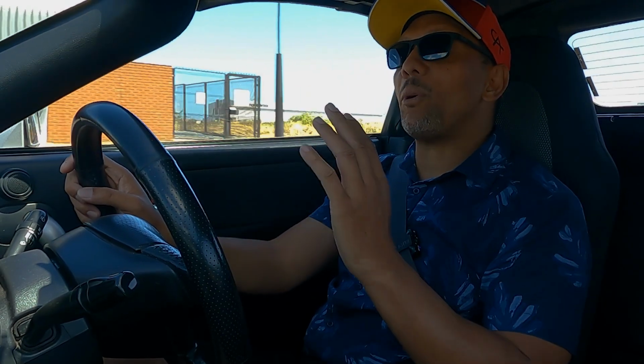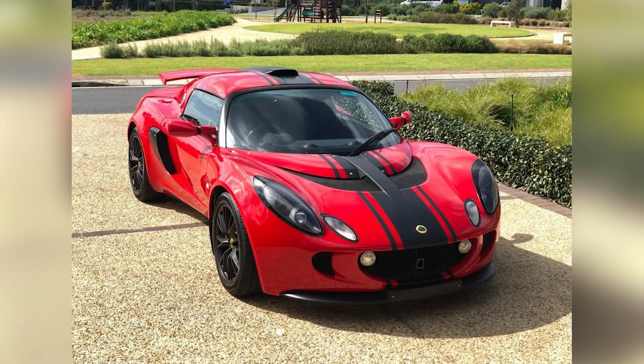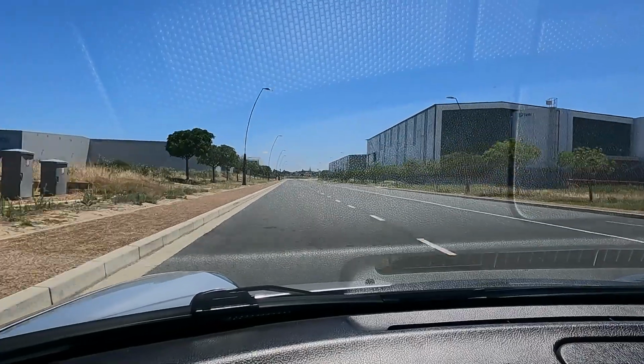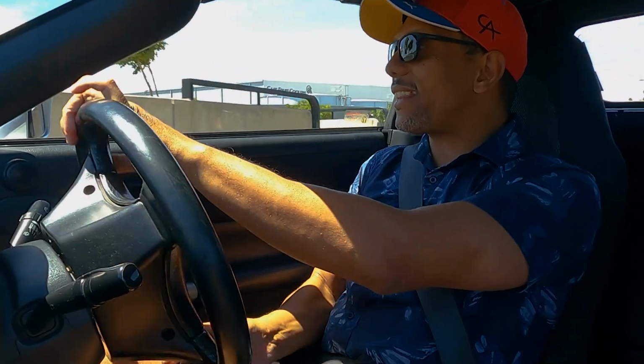Whether the chicken came first or the egg came first is the debate, but between this and Lotus, similar engine power plants were used, similar technology was used, and you try and find a Lotus Elise for under 150,000, let me know because I want one. Because this is a Toyota, most of the parts on here are relatively cheap, including engine, gearbox, and things like that.